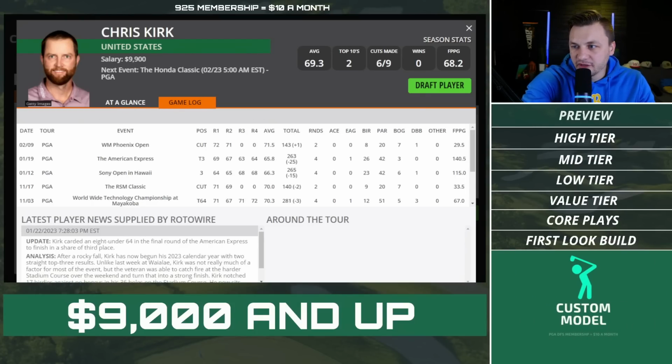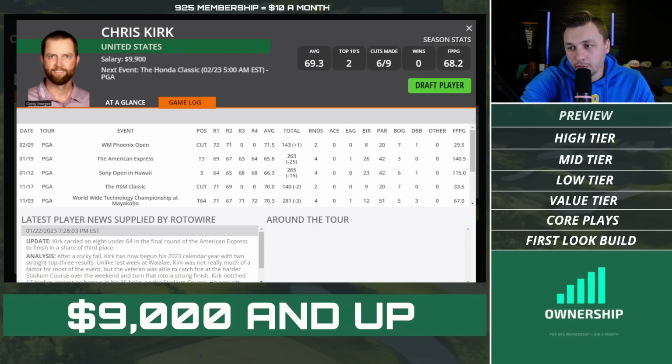Coming in off of a miscut. Has good course history though. 7th, 25th. Miscut, which is not great, but good enough. Recent form-wise, prior to the miscut at the Waste Management Phoenix Open, 3rd and 3rd.